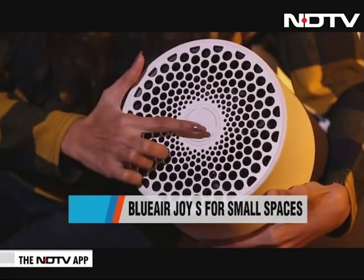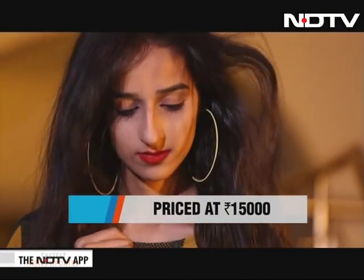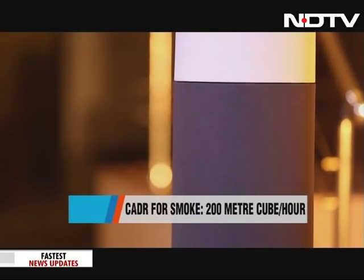The easy one-button control gets a thumbs up from us. The Joy S can be yours for close to 15,000 rupees. It comes with a clean air delivery rate or CADR of 200 meter cube per hour for smoke.